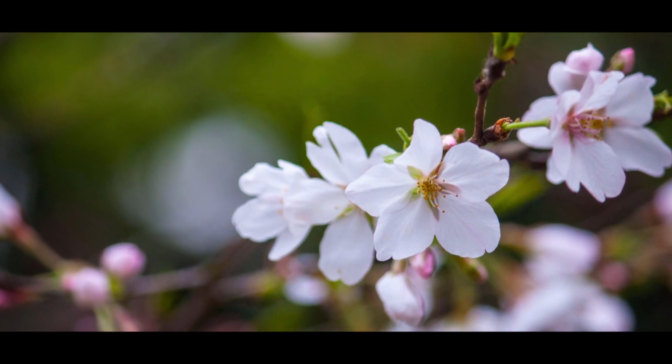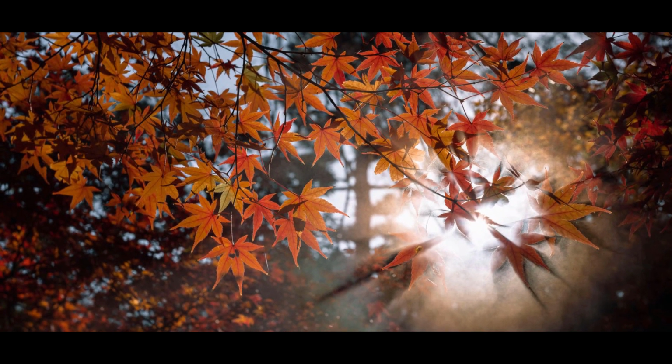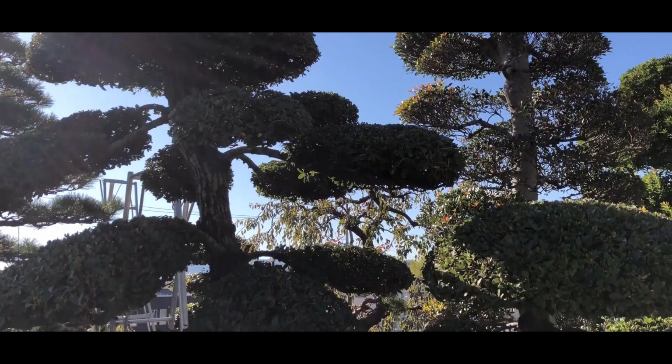From there, let's take a look at all the ornamental trees growing in Japan and probably available at your own garden nurseries. We'll look at how they are pruned and shaped in the traditional Japanese way.